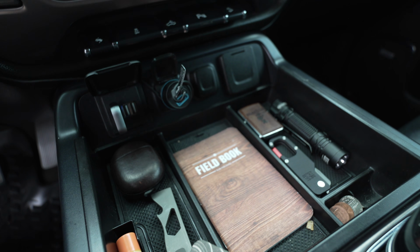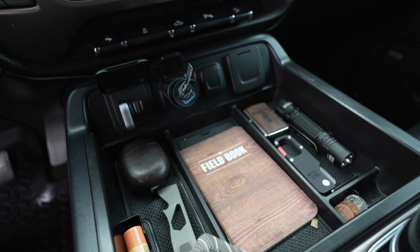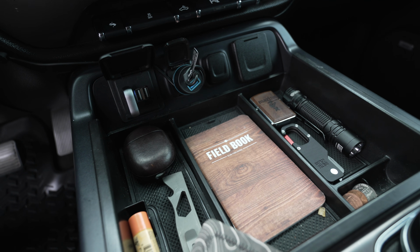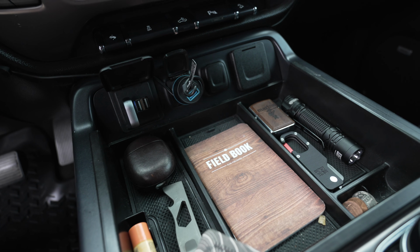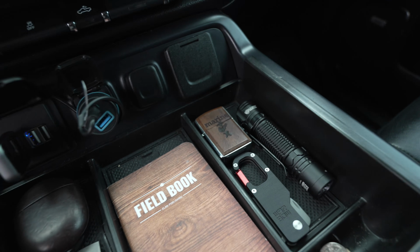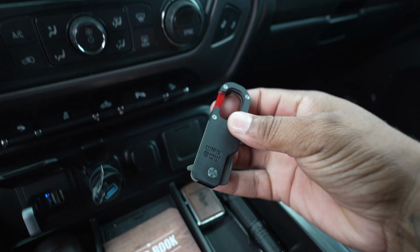I showed you the Bastion pen that was right above on my sun visor. And sometimes I will use my field book in here to write notes, give notes to folks, or whatever the case may be. So that's why I keep that there, and it's super convenient. Next to that is some box opening materials. I get stuff for YouTube, obviously. I get stuff from Amazon.